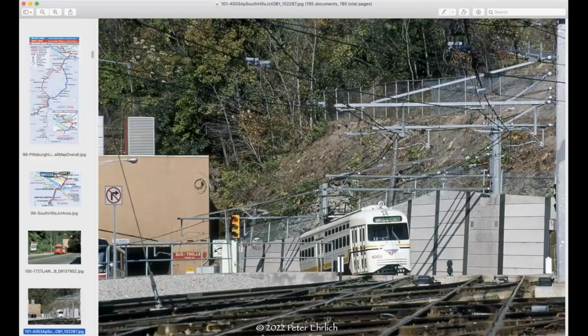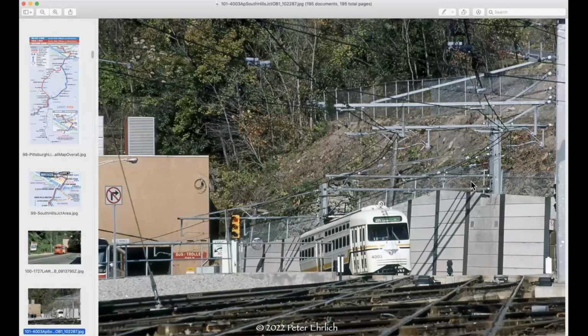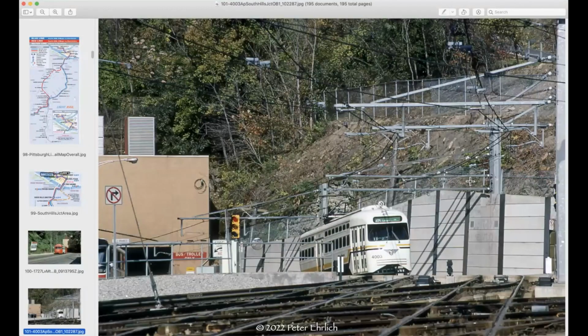In the meantime, this is what the junction looked like before the wires were converted to pantograph operation. And then, as you can see, it's all just rails, no paving, nothing, just trolley tracks. This is a rebuilt 4000, built new by PAT around 2003 or so.